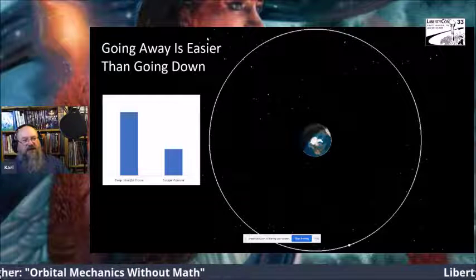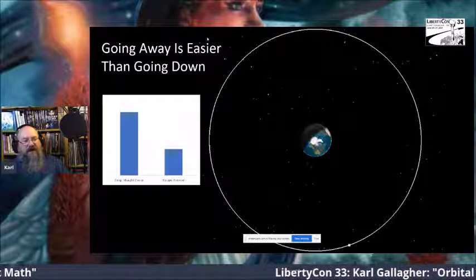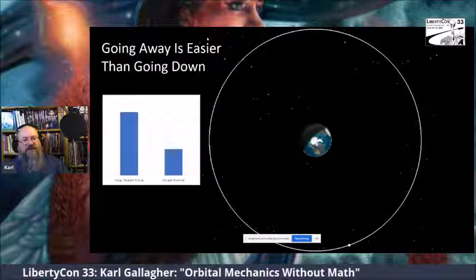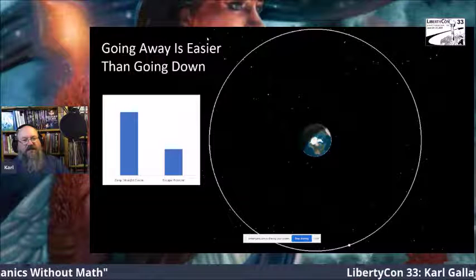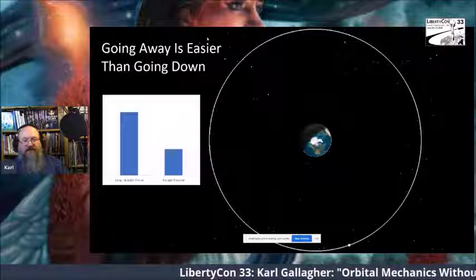It's a lot cheaper to just send something away forever than to try and get it to the bottom of the gravity well. Just because you're already going so fast being in the orbit you're in, trying to get rid of all of that velocity is a lot of work compared to just speeding up a bit to leave.